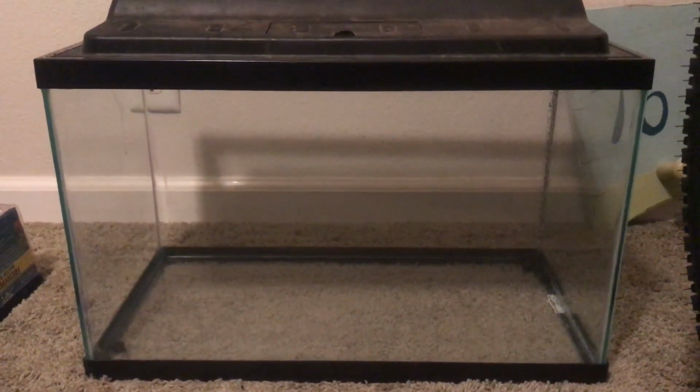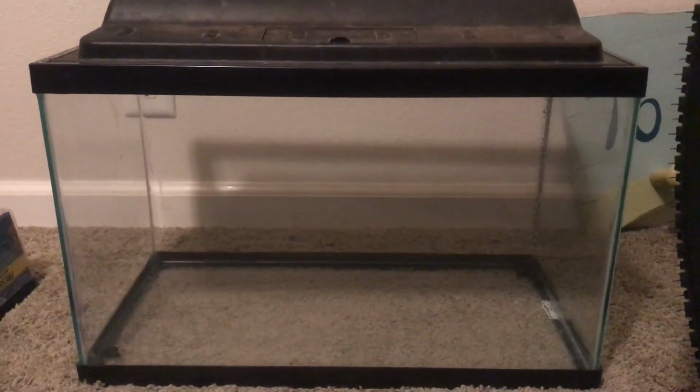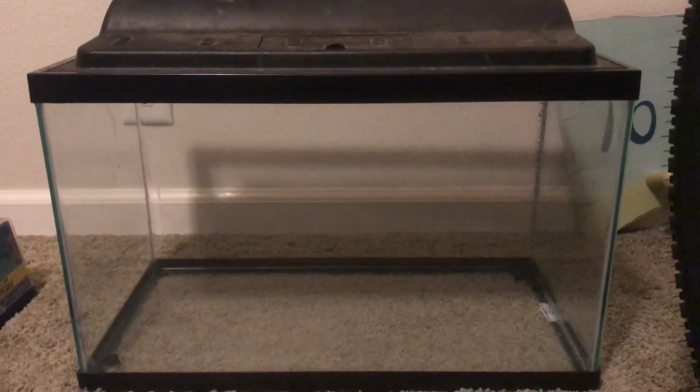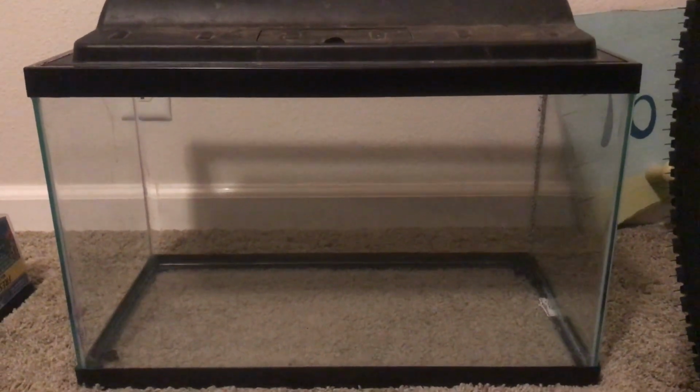I'm going to take the same filter you see right there, that Aquatech filter. I'm going to put that on this tank so it's already cycled when the fish drop in it. And this is just going to be a little temporary holding spot for the fish until I can go ahead and get the real tank ready for them, or give them to my local fish store.